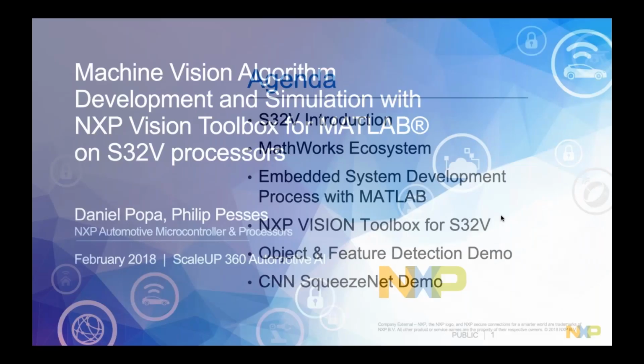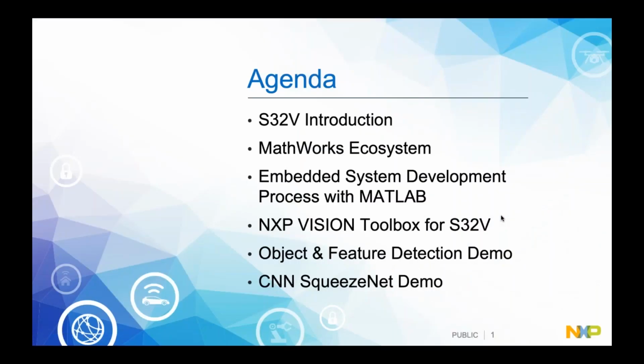A little bit about the agenda. I'm going to do a little introduction about the vision processor called S32V. Then I'll talk about the enablement that goes with that processor. And then when I hand off to Daniel Popa, he'll go through the MathWorks ecosystem, the embedded development process, the NXP Vision toolbox around the processor, and then go through two demos, one on object and feature detection and the other on neural networking using SqueezeNet.